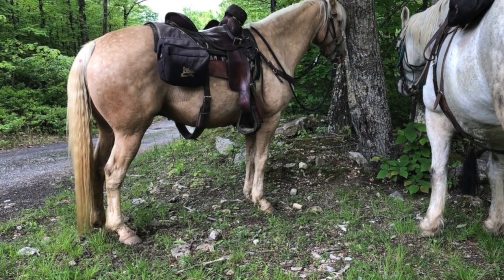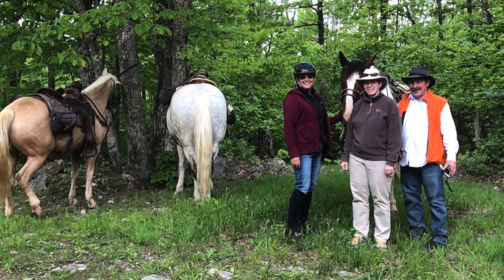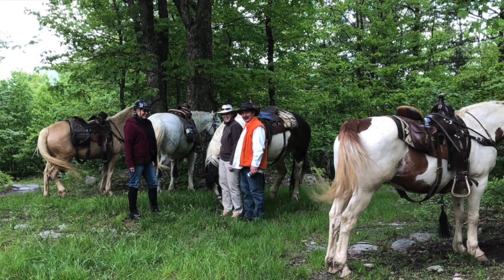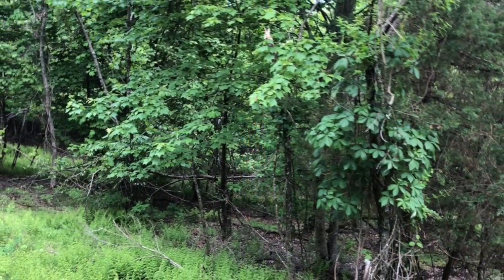The stop for lunch was quite enjoyable. It was in a nice clear meadow. I enjoyed riding with my new friends, and we enjoyed some interesting conversation.